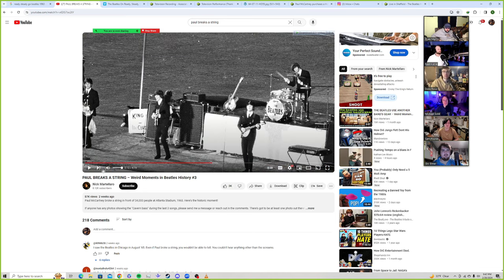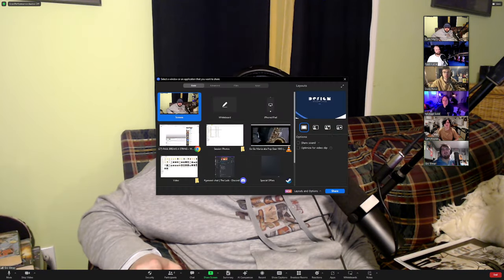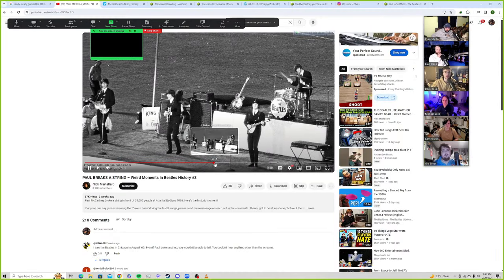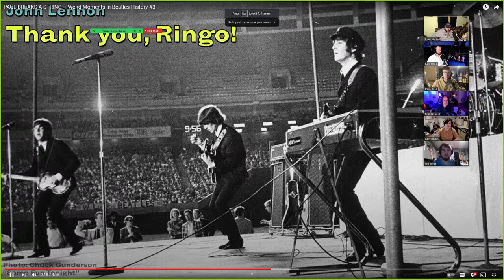So here it is. This is the Atlanta show. I'm not sharing audio. Hang on. So the bass is behind the amp, leaning up like we mentioned before. Thanks, Nick, for putting the text in.